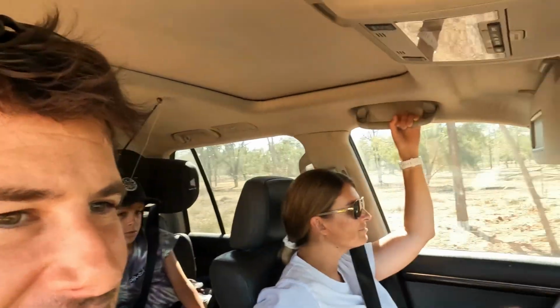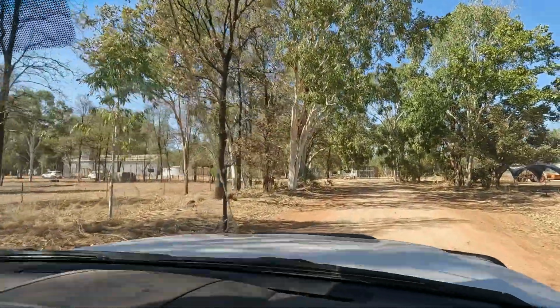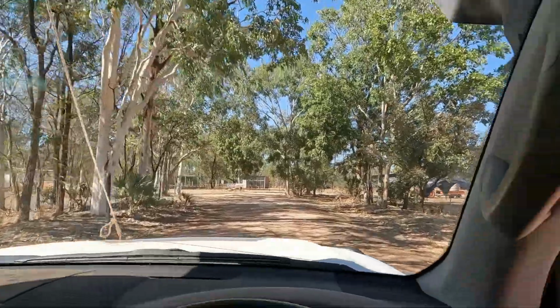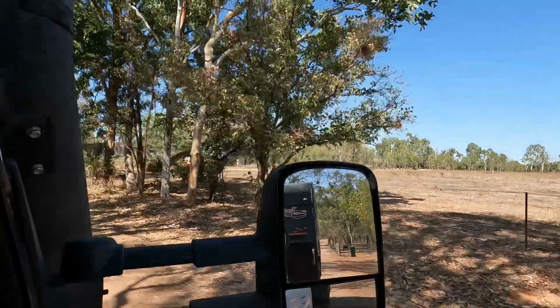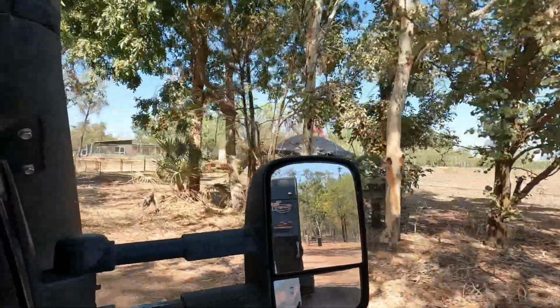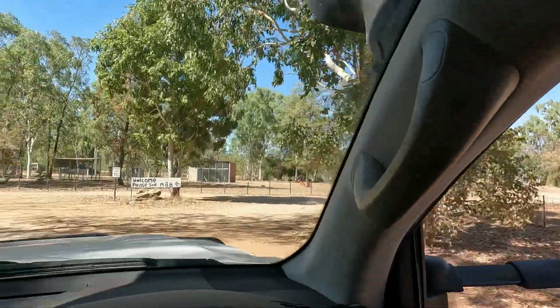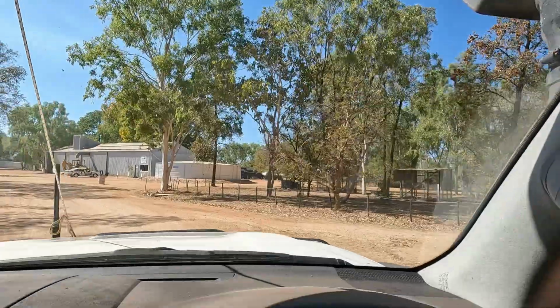We have arrived at Katherine Farm Stay. You just follow the road around and you'll see the Katherine Farm Stay sign on one of the poles. This is it. Please see M and B. Oh, look at the car. Cow car.